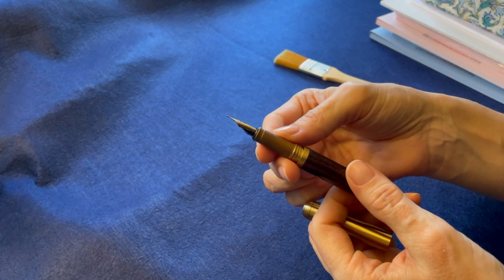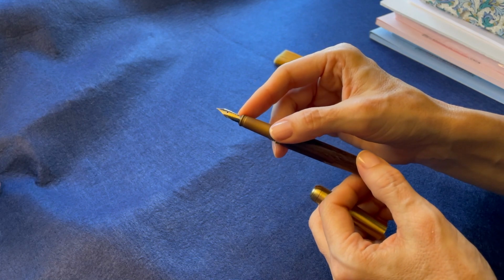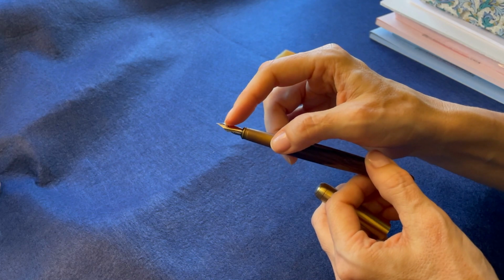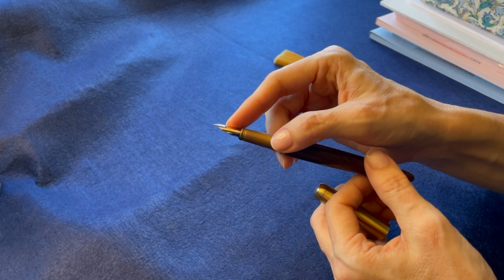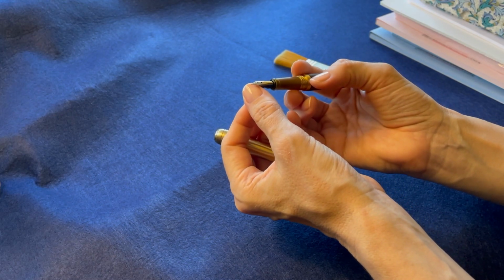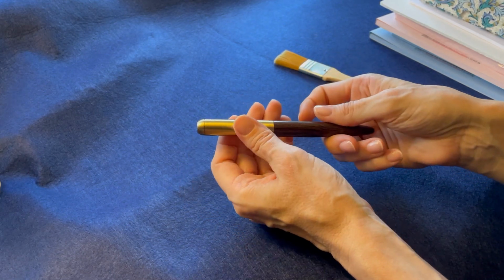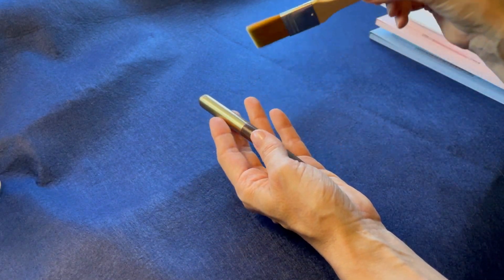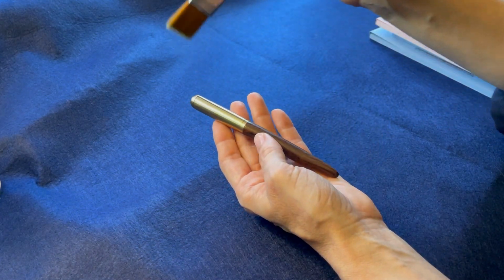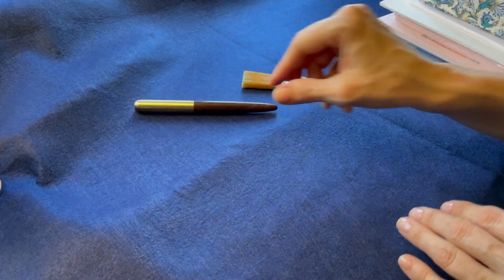The nib, as you can see, is two-toned and decorated with some designs and has a ball on the end. It's a very nice and heavy pen. Would you like to try this one? Alright, I'll set that aside for you to try.